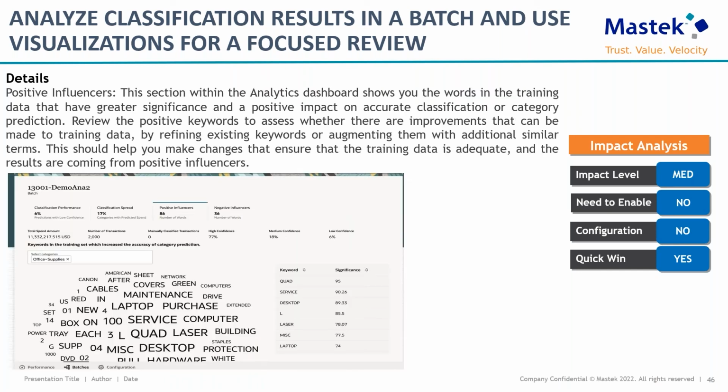Positive influences. This section within the Analytics dashboard shows you the words in the training data that have greater significance and positive impact on accurate classification or category prediction. Review the positive keywords to assess whether there are improvements that can be made to training data by refining existing keywords or augmenting them with additional similar terms. This should help you make changes that ensure that the training data is adequate and the results are coming from positive influences.